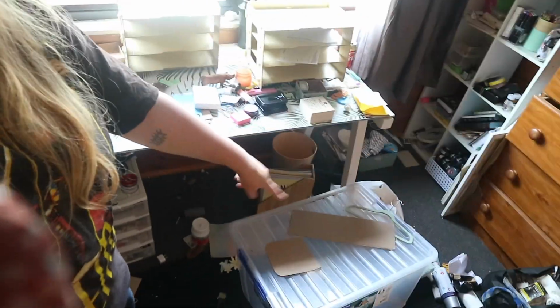So I'm going to start by filling up this massive tub with anything that doesn't need to be in the office and that can go into storage. Most of these really big boxes are filled with curtains that we're not using, so I'm going to put them in there and get the trash out of here and start organising things so that it looks a little bit better.